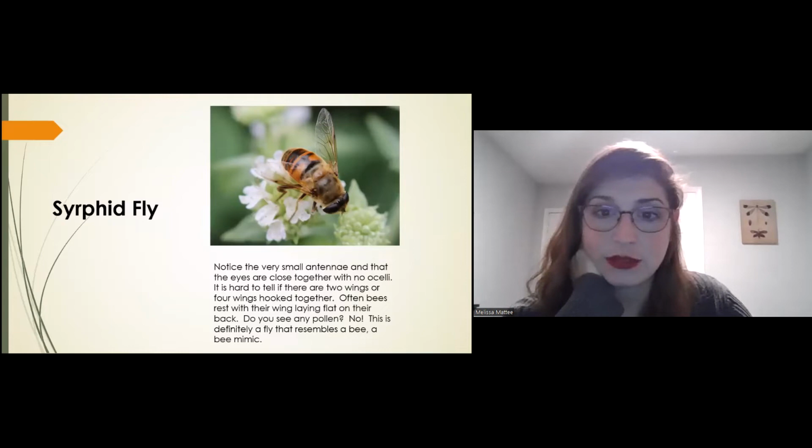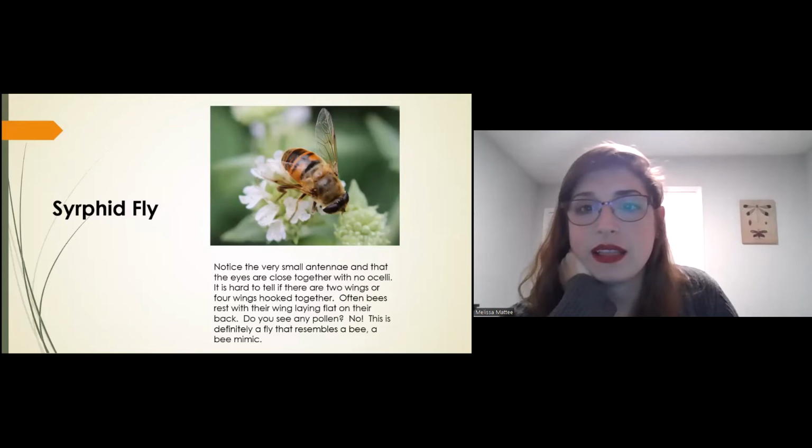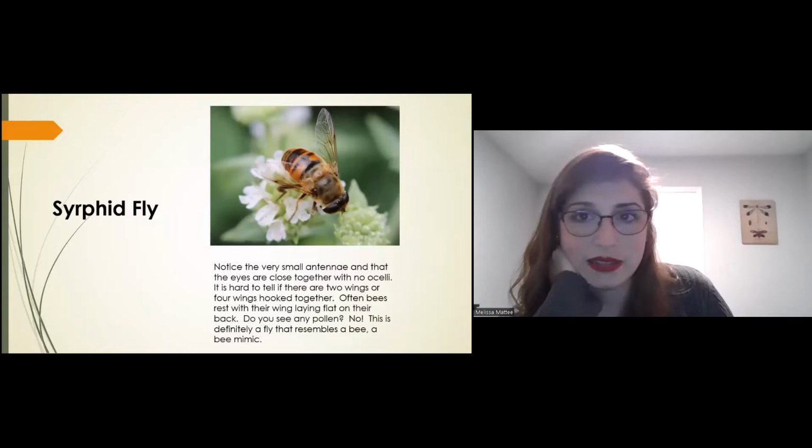So notice the very, very small antenna right at the front, very large eyes and no simple eyes between the two large eyes. Also, it's kind of hard to tell, but if you look closely, it only has two wings. If it were a bee, you would see another smaller set of wings under each of those large wings. And they're usually a little bit darker. They're not always clear like that.